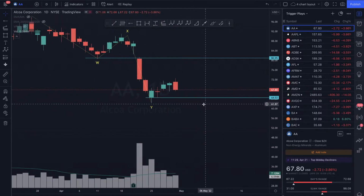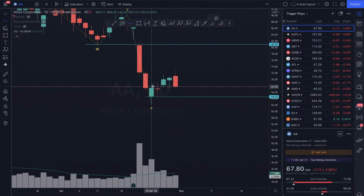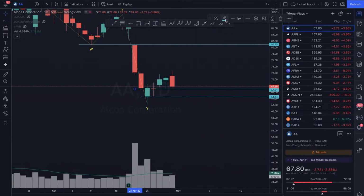So, guys, it's AA. Looks pretty weak, to be honest. So the key level I'll be watching is 67 here, guys, to the downside. 67 to the downside looks like an easy play here on AA.